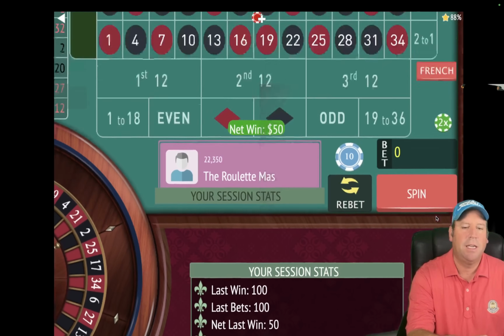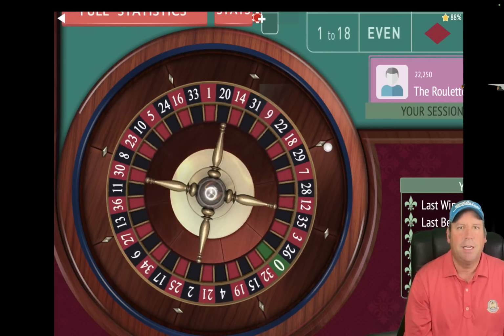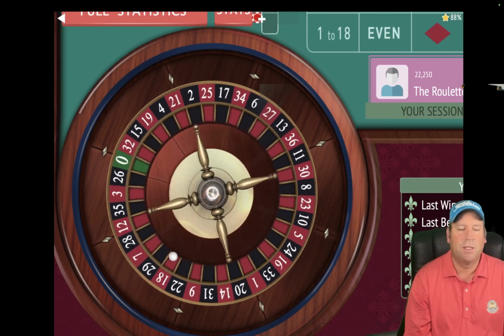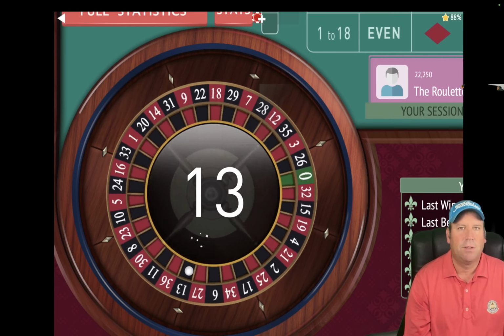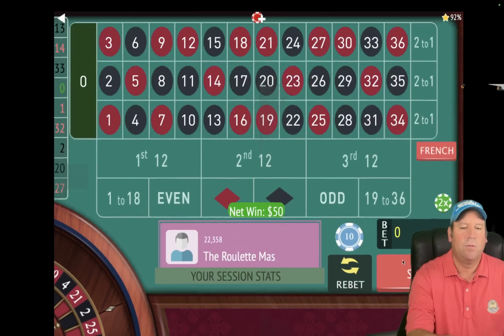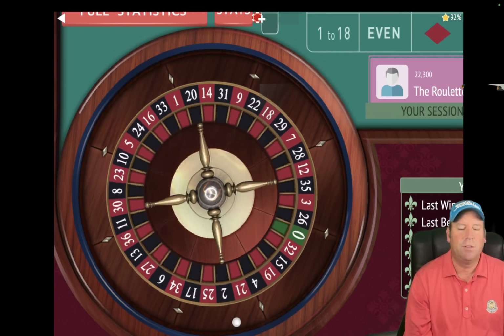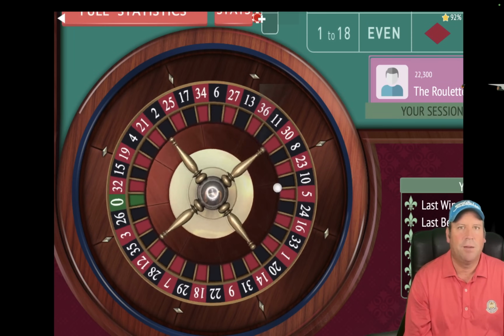And that is the key. So we're going to keep the bet the same after wins, just rebet. The key is bankroll and patience with this one. And that's a 13 black. That's another win. So now all of a sudden we're at minus 30. We're just rebetting and spinning at $50 each. And let's see if we can get back in profit here.